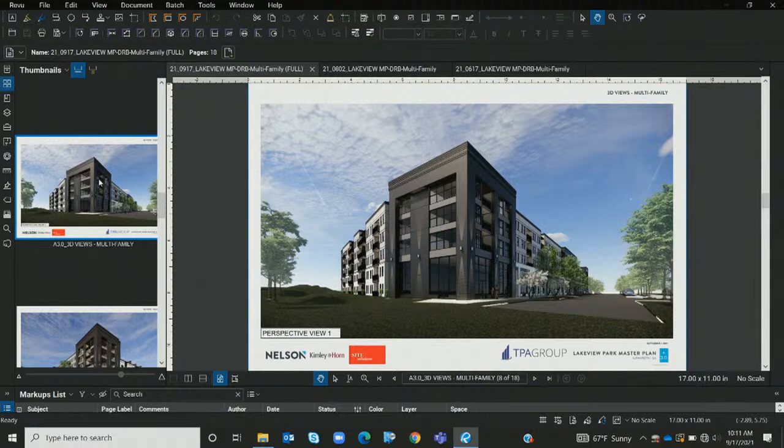All right, here's the language, I've got the conditions. Substantially similar to the renderings filed with the 2019 application, as amended. Essentially similar. Okay, very good. That's what we're looking for.